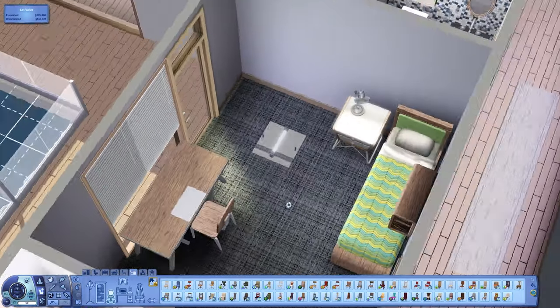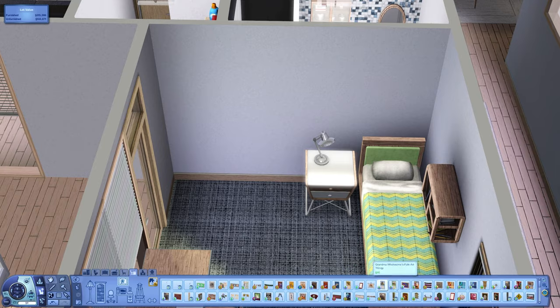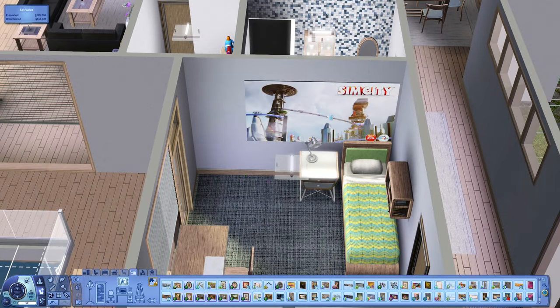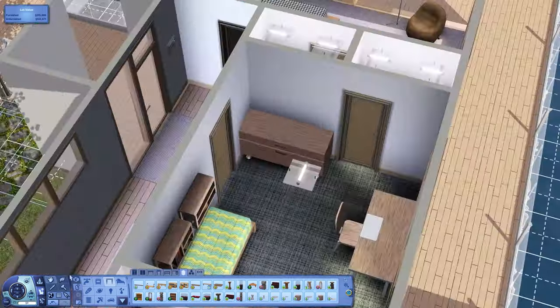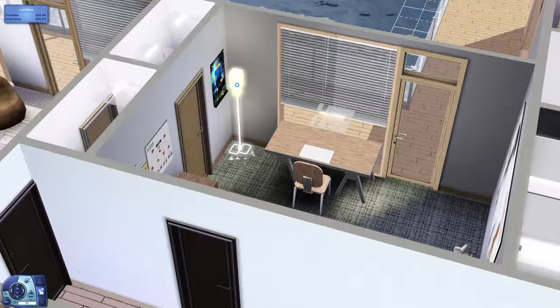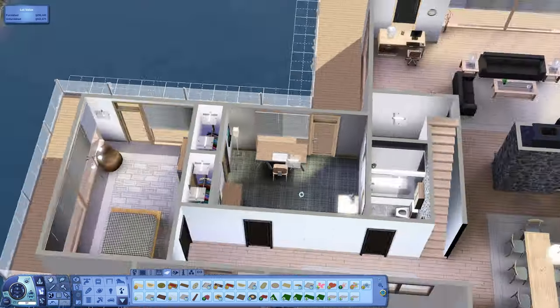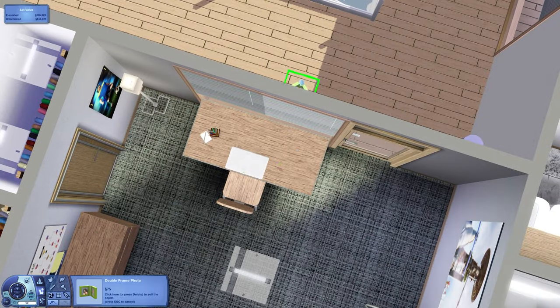So anyway, got all that stuff going on in here, and there's going to be a few more things. Obviously, some decorations at this point, pretty much. Ah, SimCity. What a classic. There it is on the wall. And also some other things, like posters and stuff, a little lamp in the corner, and just some decorations on the desk. So just kind of getting that in right now.